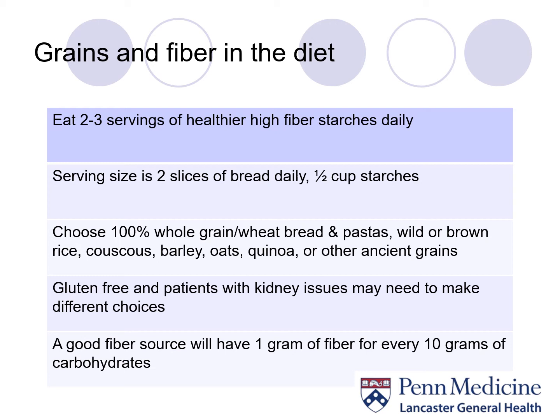Some of your high-fiber starch choices would be 100% whole grain or whole wheat bread, whole wheat pastas, wild or brown rice, 100% whole wheat couscous, barley, oats, or other ancient grains such as quinoa. We realize that gluten-free and renal patients sometimes need to make different choices. If you follow a gluten-free diet or your kidney doctor has told you not to eat the whole grains, you obviously need to follow those recommendations before ours.